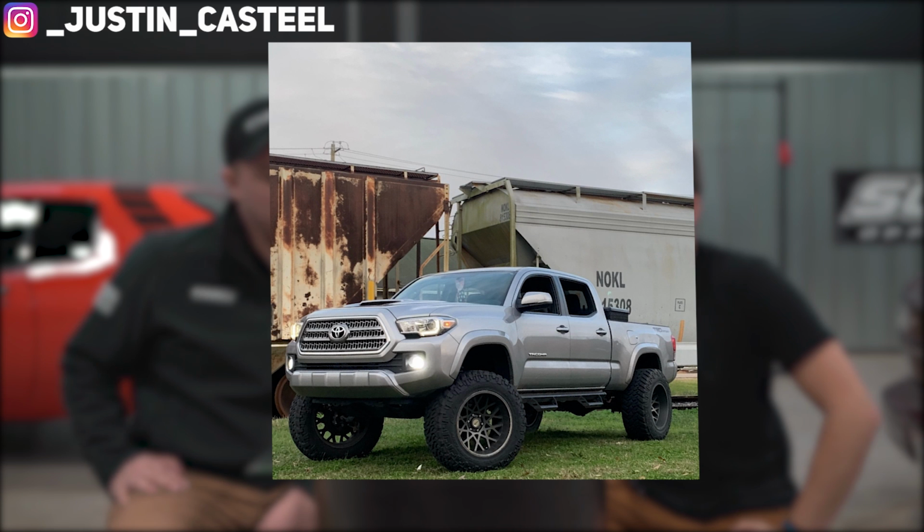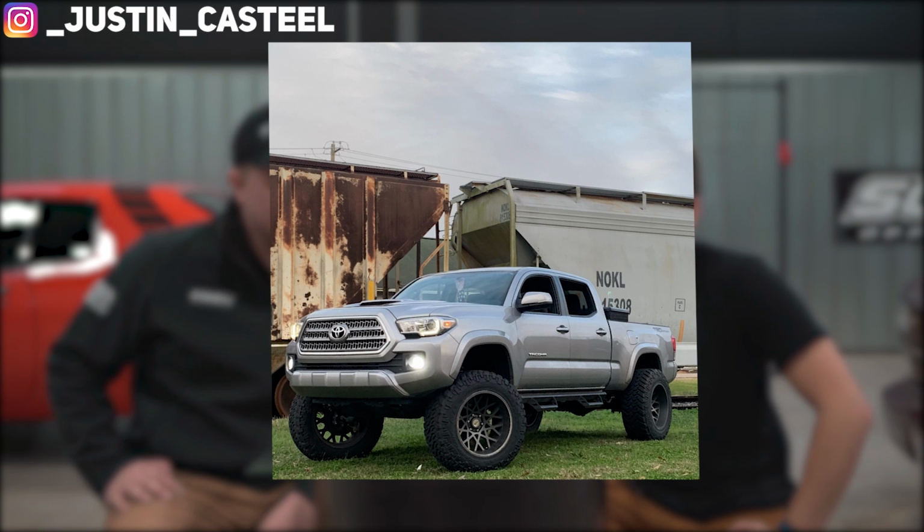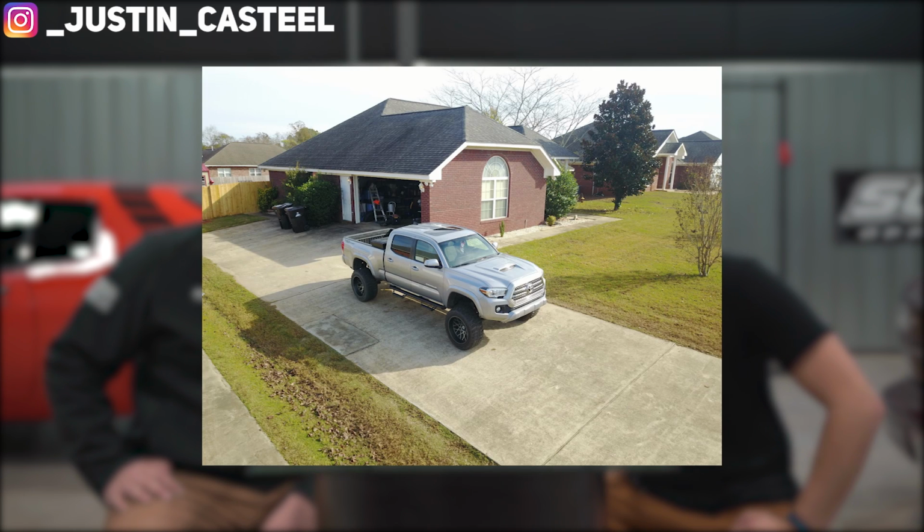This is a 2016 Toyota Tacoma, Toxic Punisher, 20 by 12 negative 51 wheels, 35 by 12.5 inch tires, and it's on a 6.5 inch Max Track suspension lift. So, I believe this is one of the guys that sent in his vehicle. We get a ton of people sending in submissions when they add their vehicle to the gallery.